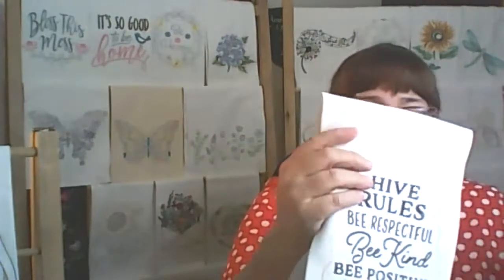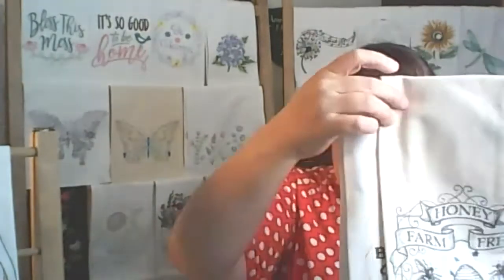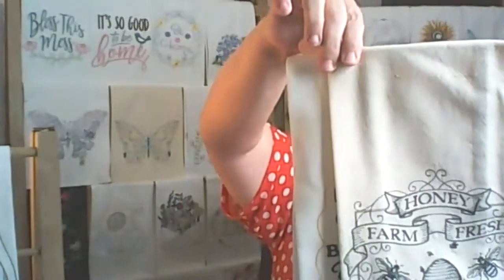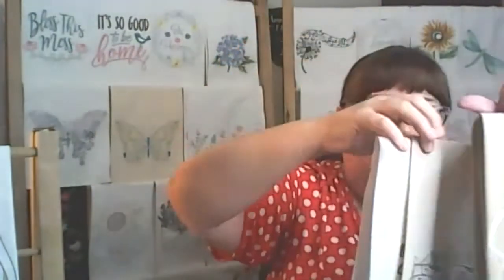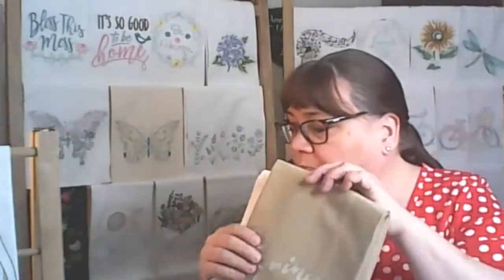So white, our ivory, it's gonna be hard to see on video, I know, but I have to try. Our ivory is like a French vanilla. It's like French vanilla ice cream. And then our wheat, which is this darker brown, that's like a burlap color.